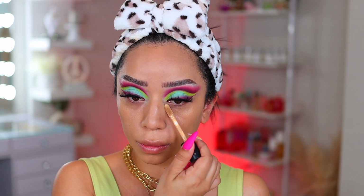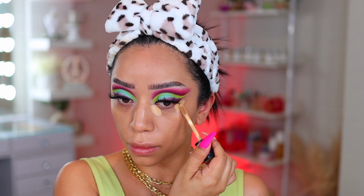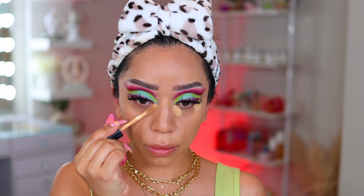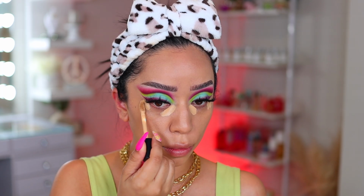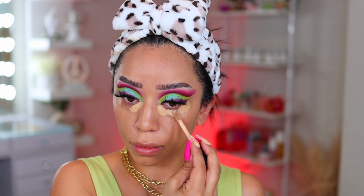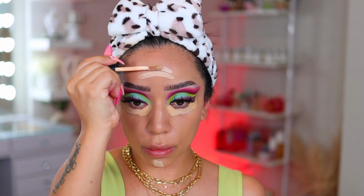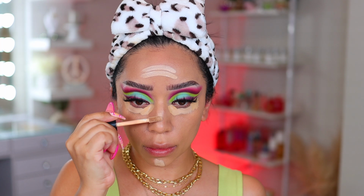For my concealer, I'm taking the Best Skin by Sephora. If you guys remember when these first came out, I really like them, and then typical me, I try out new things and I forget about other items. But this is a great concealer if you're looking to get something affordable, full coverage, and with a lot of shades. They have so many undertones, very inclusive.